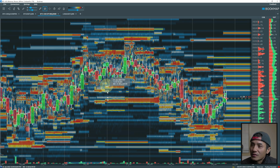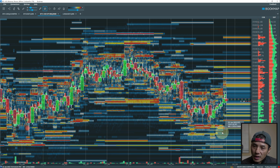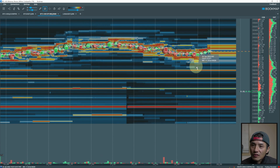Bitcoin spoofing. We get spoofing up here, fake walls trying to encourage the price to go a certain way. We have down here, they sit there and then they disappear as soon as price moves close to them. You can see some up here right now, some yellow ones, but not as much as usual. Usually it's more intense than this. But let's zoom out and see what levels we have.